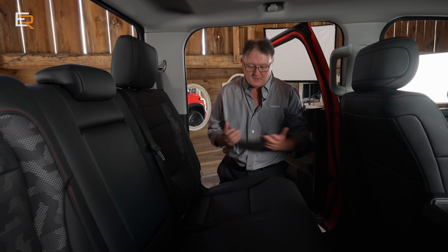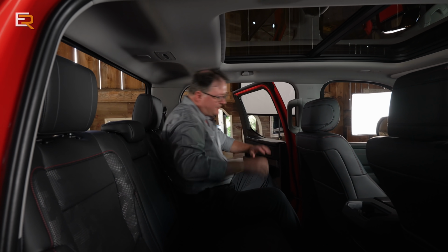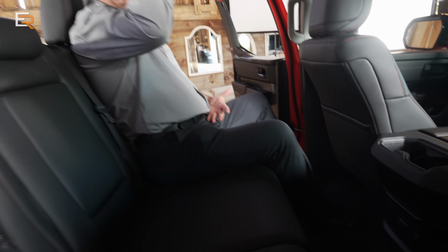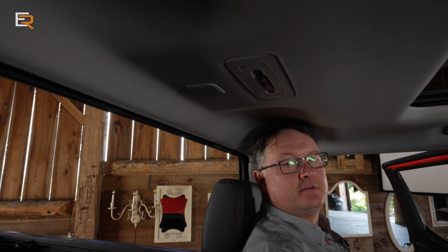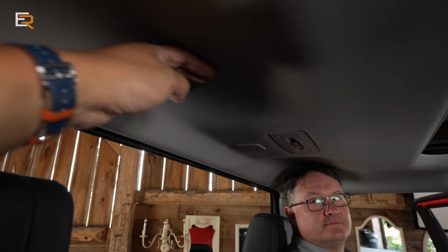Can you sit in it for me? Of course. Now, Philip is 7 feet tall. He's a very tall guy. For reference, I'm 6 foot tall. Tall people tend to have a longer torso than longer legs. And you can see that it's actually carved out in the headliner here, which his head perfectly fits in. Very comfortable.